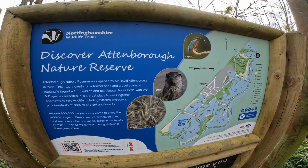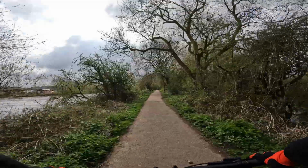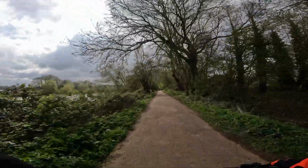Well, I've made it past Beeston Lock, which is always very busy, although there was a lovely cafe there, and that's going to be a stop for next time, definitely. I'm now heading into Attenborough Nature Reserve, which is the last leg of the ride today, and we'll follow the River Trent all the way back to the finish at Trentlock.